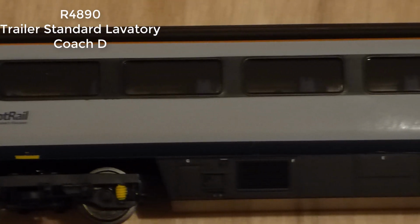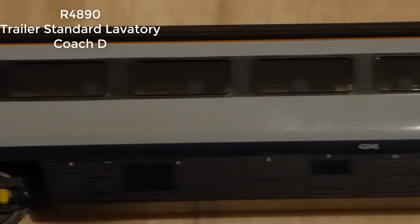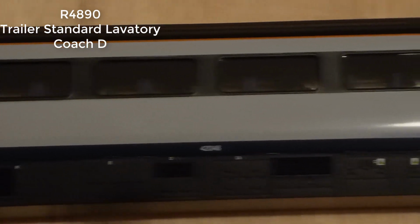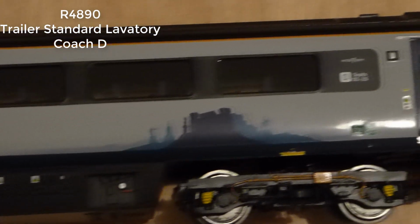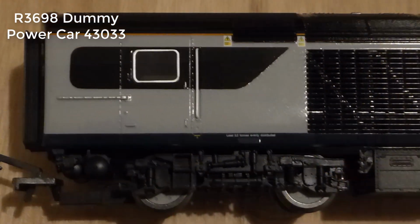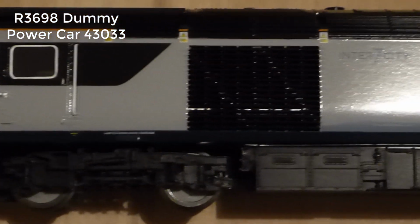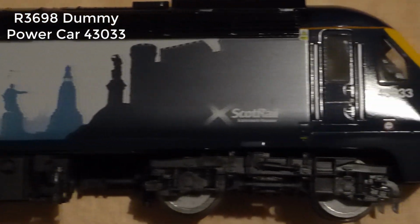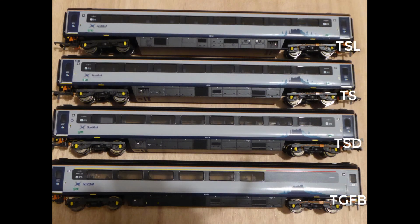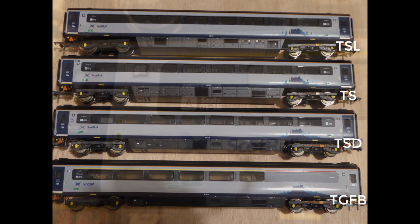So the layout itself is being built, and it's of Hamilton Central. We've really just got the station done so far, so there's going to be a lot of quite tight cropped in shots because there's really not much beyond the station building, but hopefully we'll be able to enjoy seeing the set running around the layout, and you can see for yourselves just how great these coaches look when they're running.